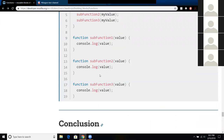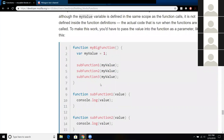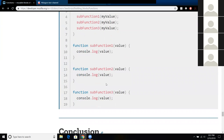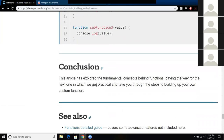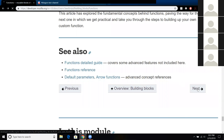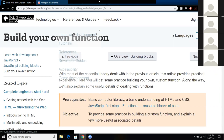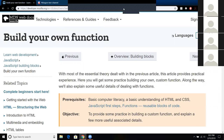All right, any questions about functions inside functions? All right, let's head to the next section. And if someone else, I guess, wants to take this, I'll stop sharing. Yeah, I can do it.